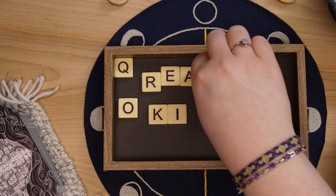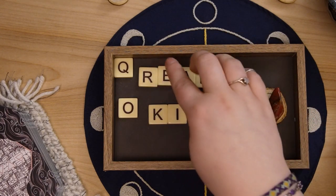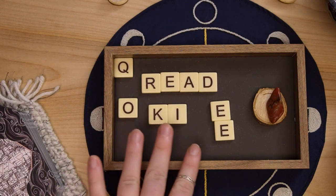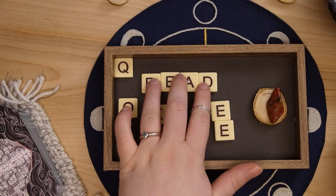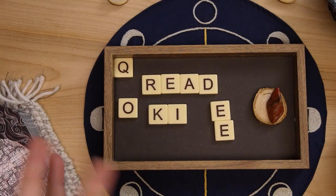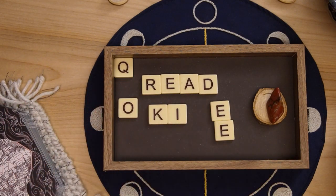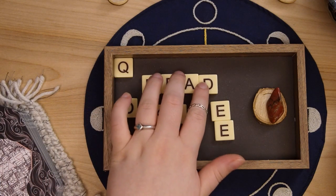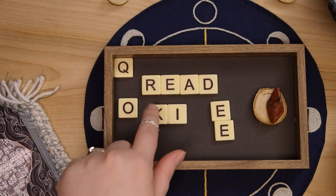We also have read show up here, so that's making me think that you might be literally physically reading, or you might find that over the next two weeks you are consuming a lot of different TV shows, media, stories and storytelling of some sort, or you might even find yourself writing a lot too.